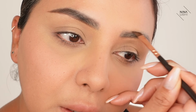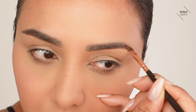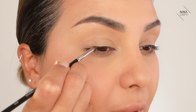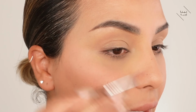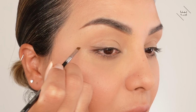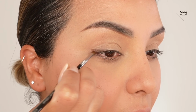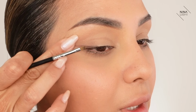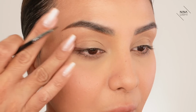Okay, we are nearly done. Now what I'm going to do is take that same brow powder. I'm going to get a different brush, my Sigma E06. Dip it into that same brow powder, and we are just going to create a little wing here. Just a little bit, nothing major. And then with the finger, just drag it out a little bit.